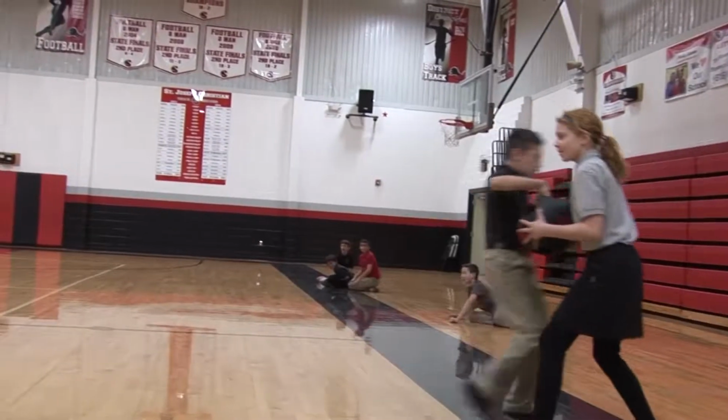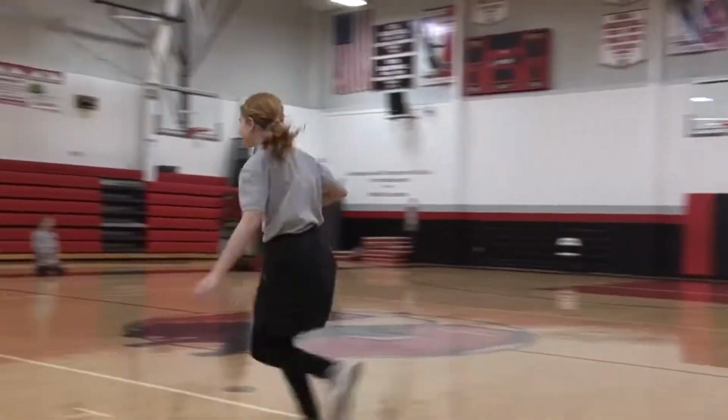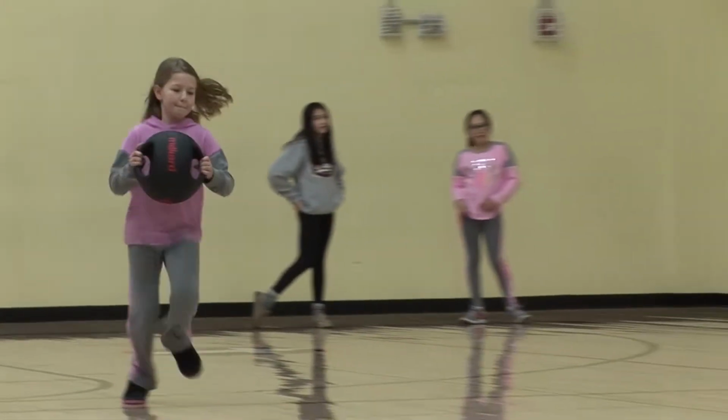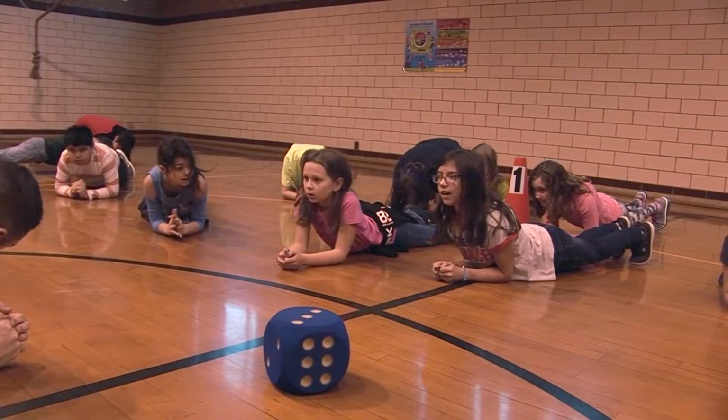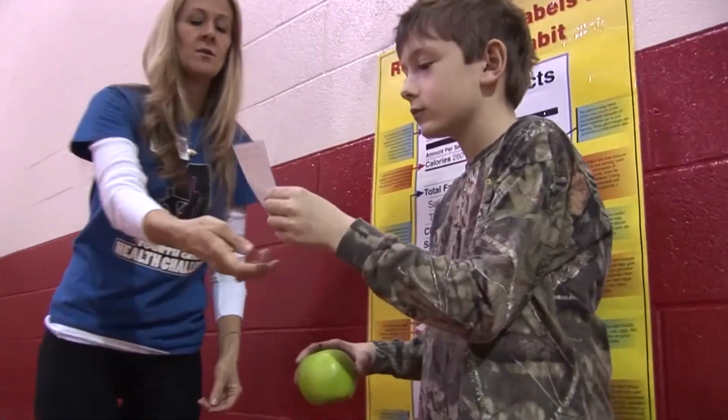It was exercise, which was when we carried a 10-pound ball across a black line and then to the other black line. And it was super fun and awesome. Probably the yoga. My favorite part of fourth grade challenge was reading nutrition labels.